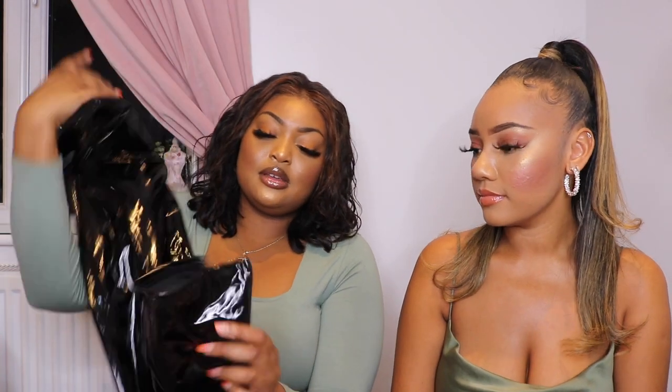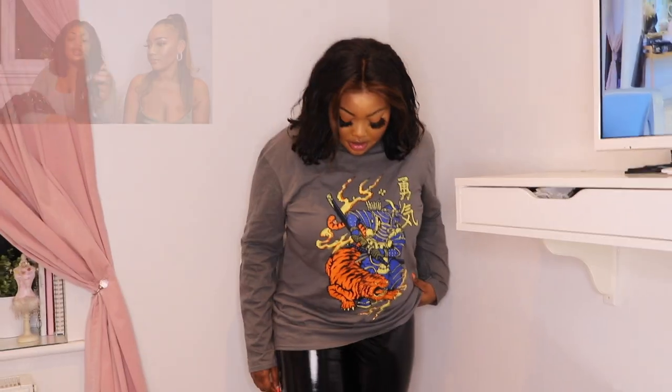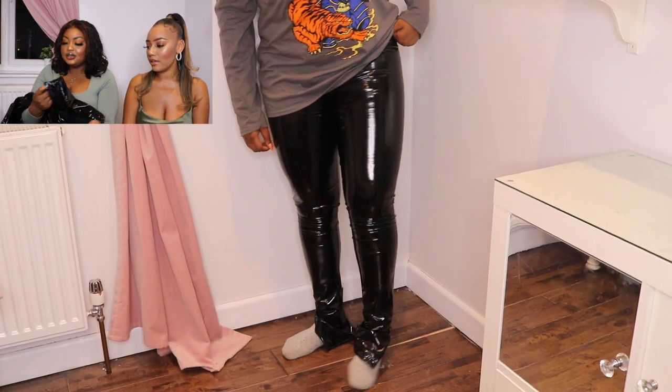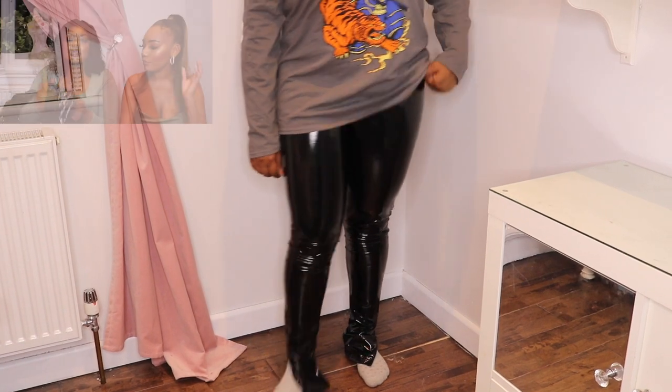Next from the Little Mix collection, I got these, they're called the Black Vinyl Skinny Trousers. I really, really like them because they have a zip at the bottom, so you can unzip them and they look really long. Imagine wearing that on a night out. I like the zip detailing. So I'm really excited about that.